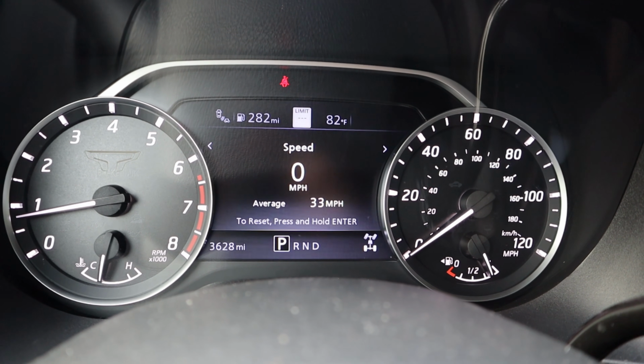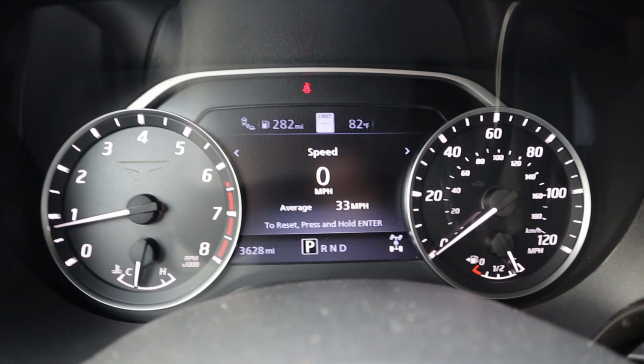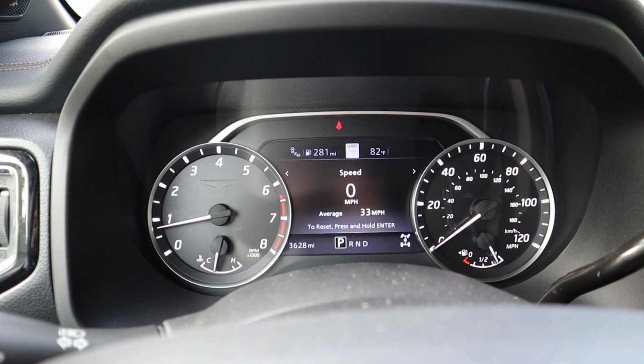But you can scroll through a bunch of different menus, including the off-road stuff. So this means we have to take it off-road if it has that on it. But yeah, other than that, well, that's the center.